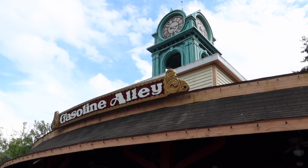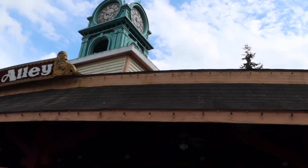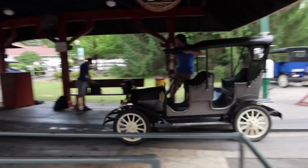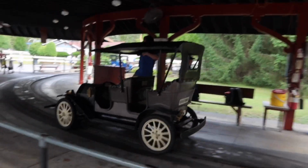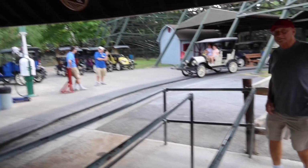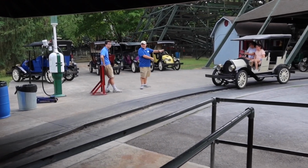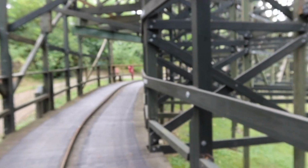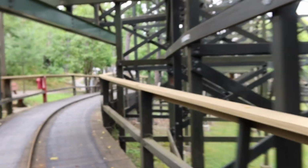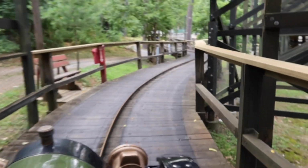And behold, I have arrived to Gasoline Alley, home of the antique cars. That's right. The most classic, iconic ride here at Knoebels. Look how they ride them in. You could go on a fun car ride. It still has a track, but it's still really fun. And you get to go on the cars and meander through the Phoenix itself.